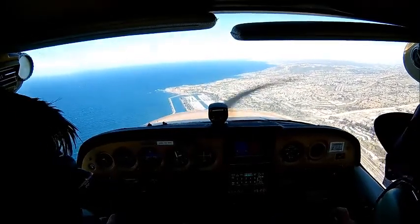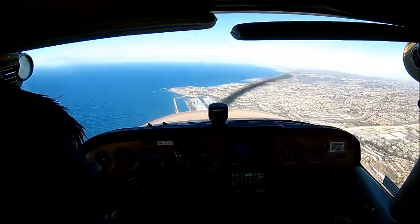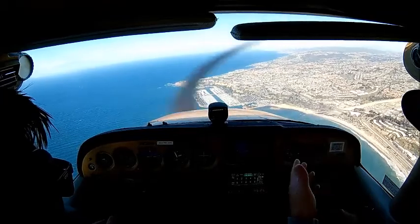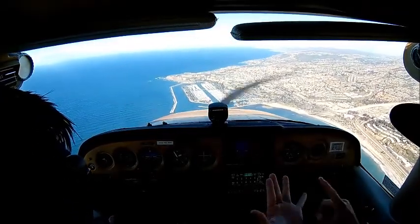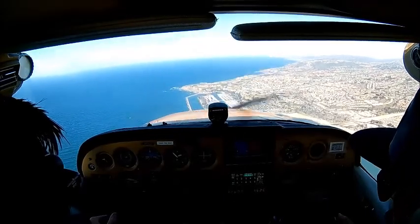Looking for traffic, 8 Quebec Bravo. Northbound, I think he's behind us. Okay, he just goes on, we're about to land, so we're gonna go around. What we're gonna do is make sure we have full power, and then in this plane we're gonna immediately go to 20 degrees of flaps.